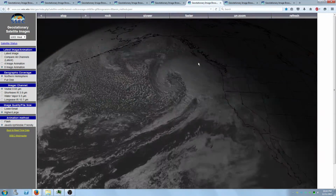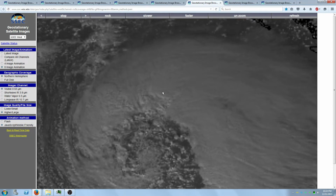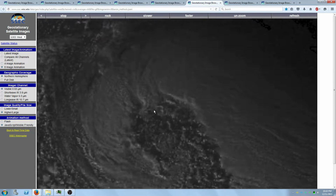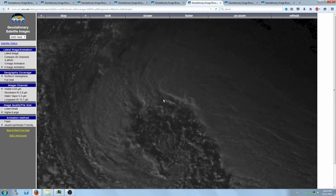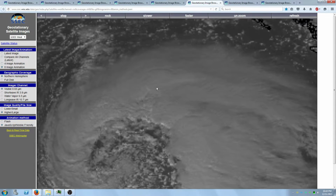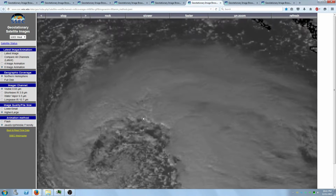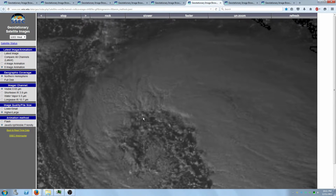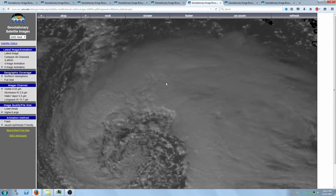Okay, this is visible for the same time, and this is what I wanted to show you. Right here, there's a bit of an arc shape showing up on the north side, and it's next to this clockwise rotation. Okay, let's slow this down. It just appears. Also seems to be clouds dissipating in here towards the clockwise rotation. That's one thing I noticed. Just a very odd formation.